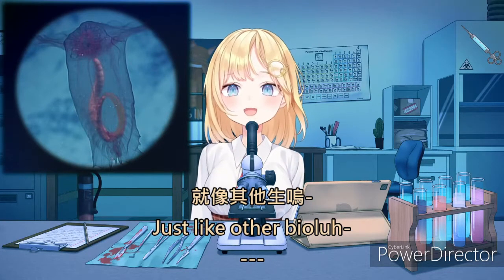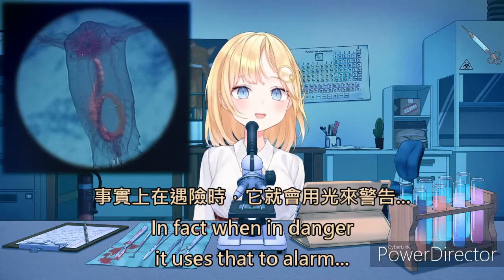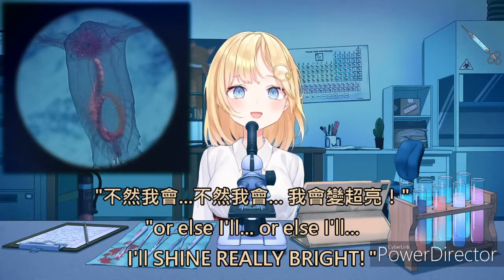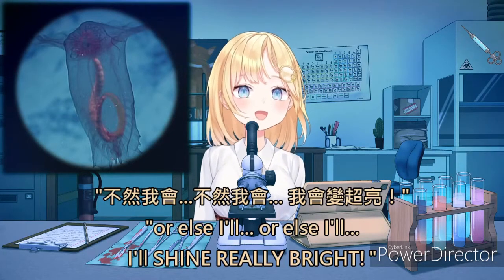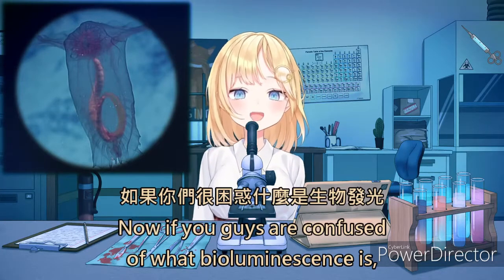Alright, a little bit more. Yes, just like other bioluminescent creatures, this species emits light. In fact, when in danger, it uses that to alarm potential predators. Don't eat me, or else I'll shine really bright!